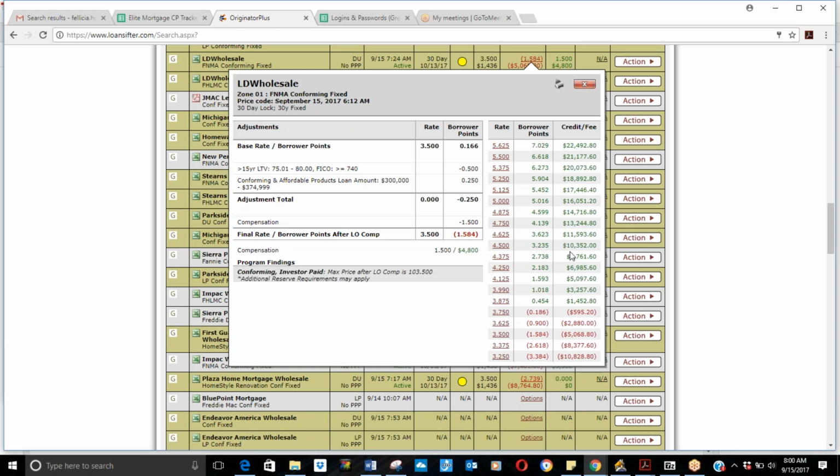Okay. Over here, you can take a look as well, and you'll see that this will tell you how that rate was calculated. It's telling you that the loan amount is greater than 15 years, and the loan to value is between 75.01 and 80%, and the credit score is greater than or equal to 740. Those criteria right there are giving our client a 0.5 in the positive. So if it's a negative, that means that they're actually getting money for that. The fact of the loan amount being between $300 and $374,999 is a cost of a quarter.